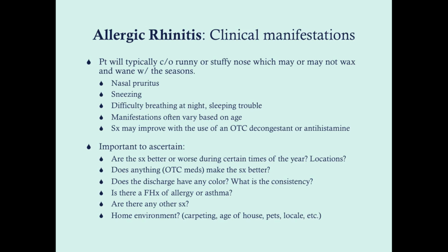So you want to know, if you can, are there places where it's worse or where it's better? We already talked about this, but does anything make the symptoms better? Particularly here we're talking about over-the-counter medications. You want to know, does the discharge have any color? Typically with allergic rhinitis, the discharge is clear, and that goes for allergic conjunctivitis as well. The discharge is going to be clear. It's not going to be purulent. The consistency is usually stringy or watery as opposed to thick and purulent and mucoid.